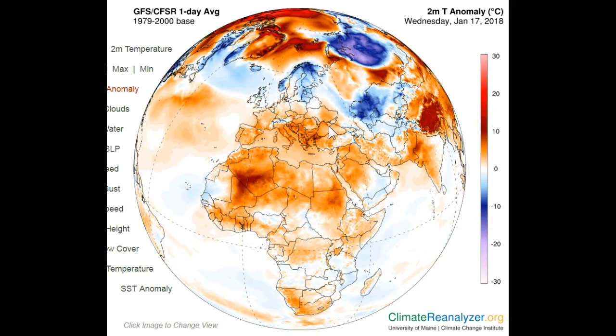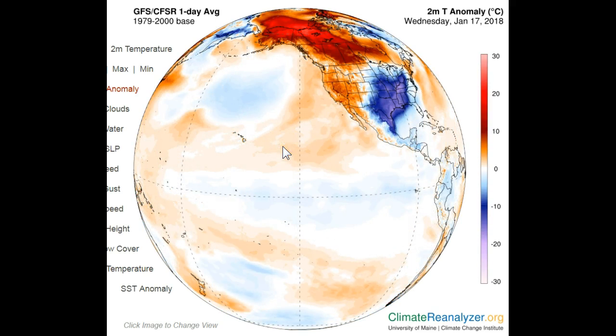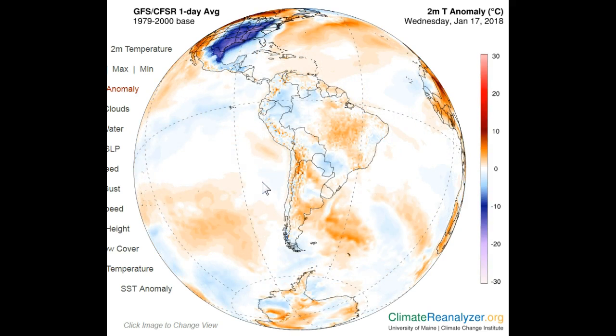Take a look at a little bit of a different view. This is again Siberia. There's our cold weather. Looking at the Pacific, no great shakes here in terms of anomalous temperatures. Again, the cold up in the northern hemisphere, in the Gulf coastal states, and so forth.